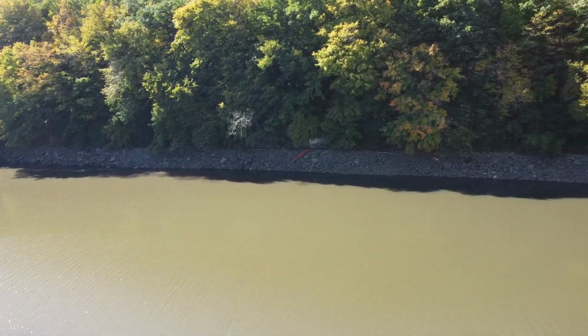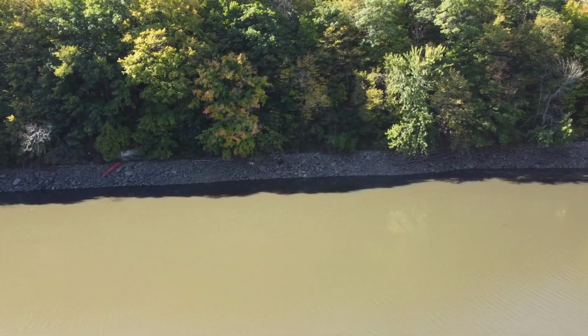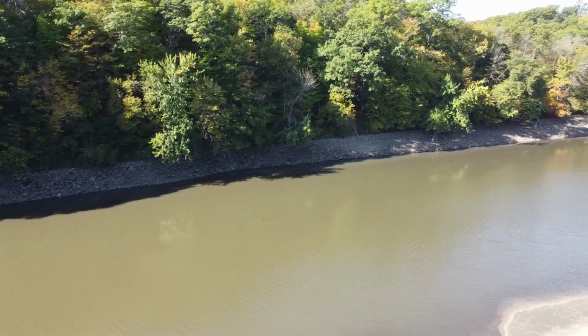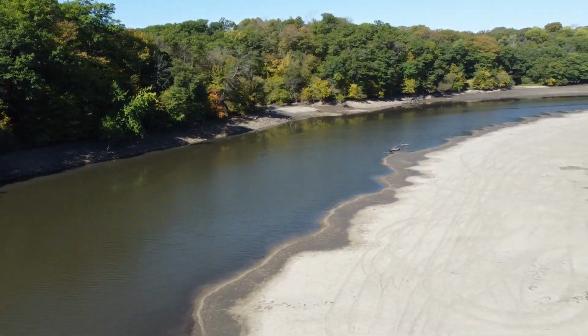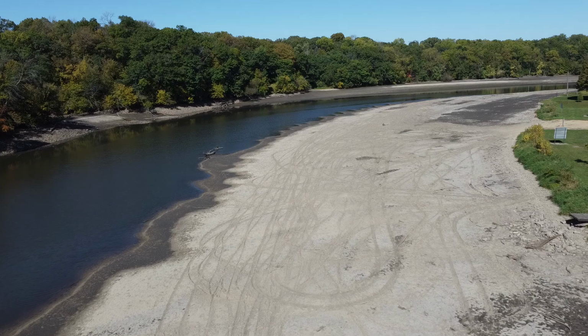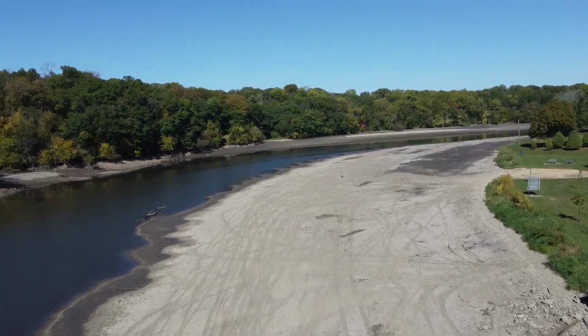The drone has some fairly decent auto correction, but even that had a hard time taking care of the turbulence. As you can see, some of the trees are starting to turn yellow and orange in places. Give it a week or two, it'll be in full bright colors. Good shot of the mud flats, now dried up. As you see, a lot of tracks out there from ATVs. I bet that was a lot of fun racing up and down here.